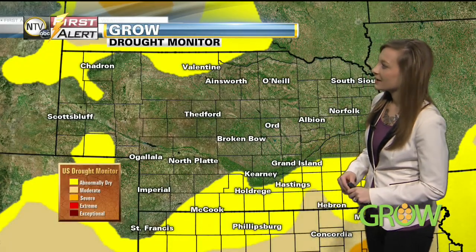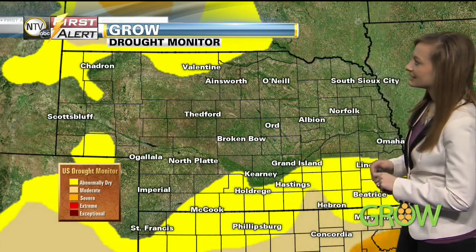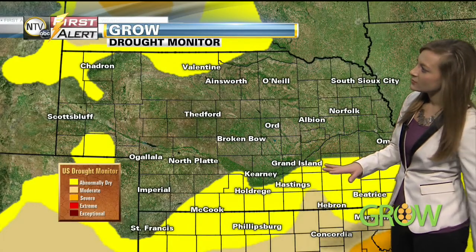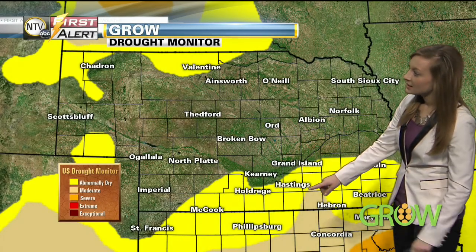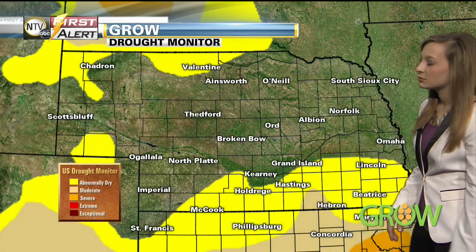Start off this week's Grow weather forecast with a check of the drought monitor. Now in Nebraska, we aren't looking at much change compared to last week. This week, roughly around 74% of the state not included in a drought category. Last week, around 75% of the state was not included in a drought category. Another thing that has changed in Nebraska this week, the introduction of some moderate drought in portions of southern Nebraska. You can see that in that lighter brown shading.